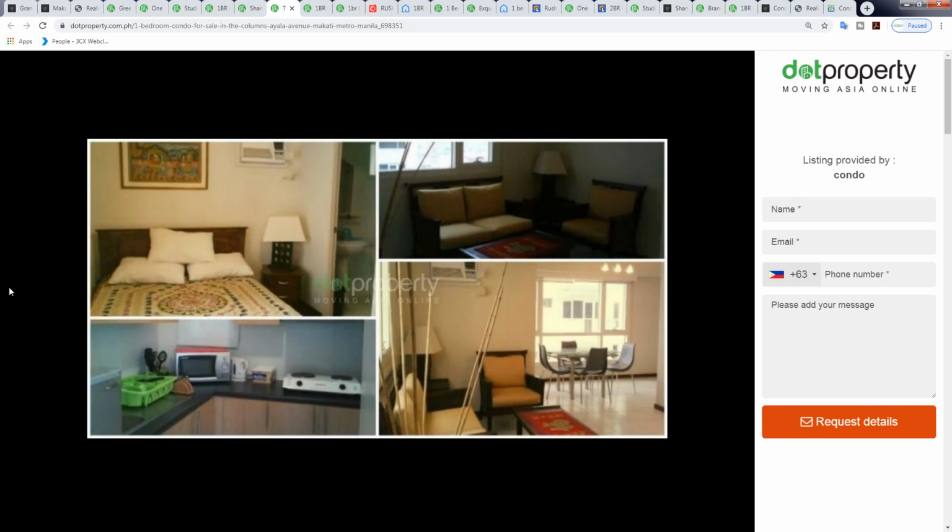The one thing I did notice here is you can see there's a bit of a view. Doesn't look like much of a view. It looks like it looks straight at another building. Columns development, the condos, there's actually several towers. From memory, correct me if I'm wrong, but I'm pretty sure there was 3 towers built. So I think this unit looks at one of the other towers.